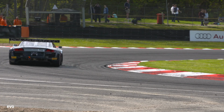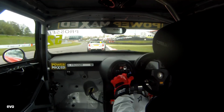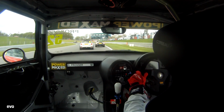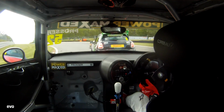The Mini Challenge was supporting the Blancpain Sprint Series, which really drew the crowds to Brands Hatch. We had 4 practice sessions on the Friday, but only on the shorter Indy loop. My first sight of the GP circuit would be in the 15-minute qualifying session on Saturday morning. That meant I was really up against it in quali, and I didn't help myself by running into the back of another car at Surtees.